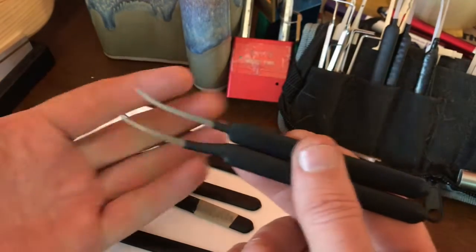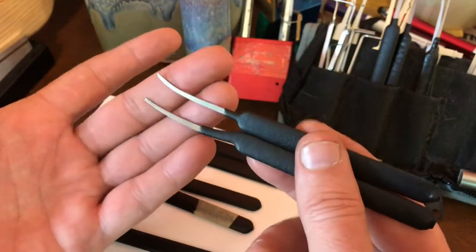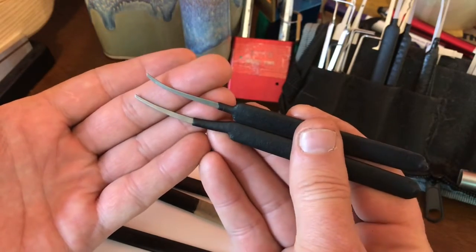Now, I know a couple of you actually really swear by these guys. I want to like them more than I do, and maybe I need to start pulling them out and using them in videos more, and kind of pushing my luck with them a little bit.